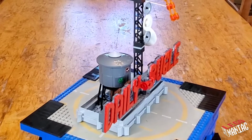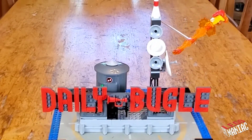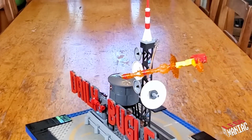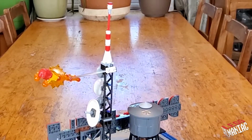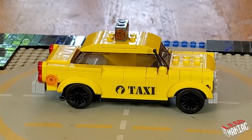And finally, up to the roof, where, of course, it's written Daily Bugle in large letters for the whole city to see. A nice red bugle right in the center of that. A tall communications antenna with several satellite dishes around the sides. Water tower. And Firestar blazing by. Bringing it back down to street level, we have one classic New York taxicab.